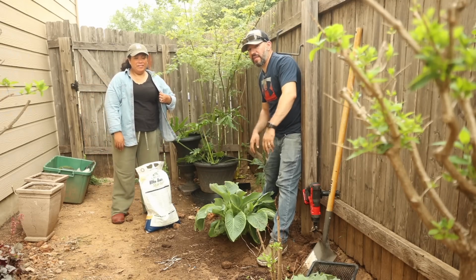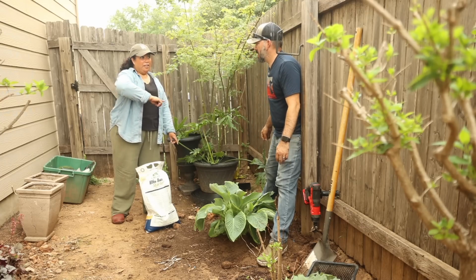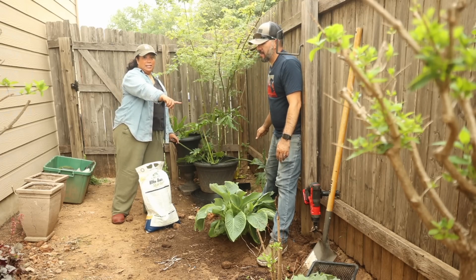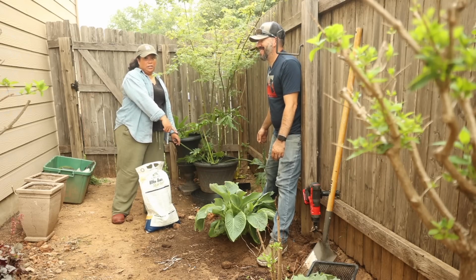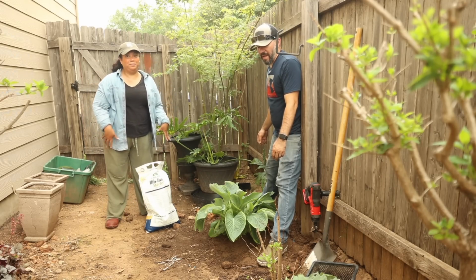We're going to continue with the rest of the hostas, then we'll come back and figure out how else we're actually going to finish this bed. All the other ones, I went and pulled out of the basket. Ambrose had to take on the toughest one. The other ones were easy peasy just to come out. All right.